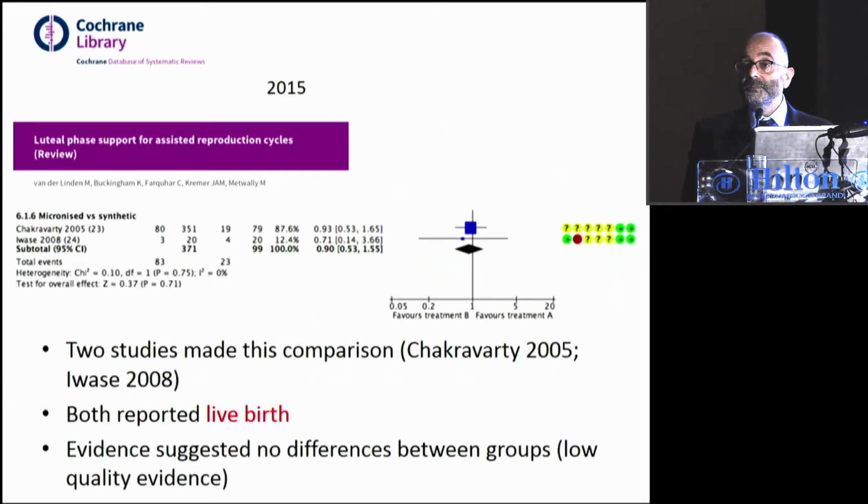Cochrane review, 2015. They studied this molecule based on the 2 available studies then that reported live births, and they have shown that dydrogesterone compared to the vaginal progesterone, they are equally effective. But the evidence there was considered to be low.